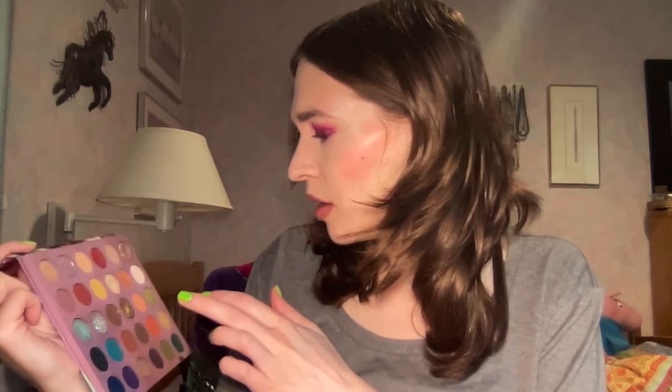And then the only palette that I tried to hit pan on some shades was the ColourPop So Jaded and Kathleen Lights palette. But I didn't end up hitting pan on any of these shades. But this is pretty much still my most used palette in my collection. I wanted to hit pan on my Precious, Pearl, and what was the other one? I think it was my Precious, Pearl and Jasper. But I could have sworn it was another one of the lighter shades. Maybe it was Diamond.